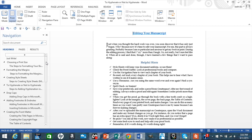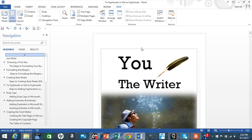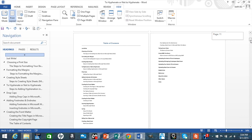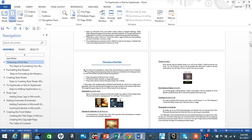I wish it were that simple. Sometimes it takes me way more than 3. I'll go up to the front matter and I'll just start clicking through, make sure everything is on the right page. I'll just start scrolling through this. Make sure it looks like it's lined up correctly. My table of contents is there. Everything's on the right page. And that's just one thing I'll do.